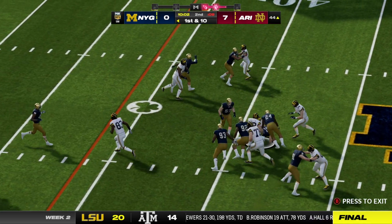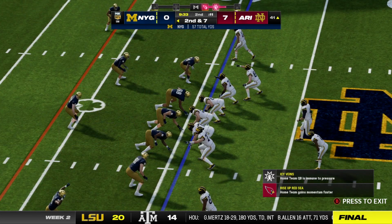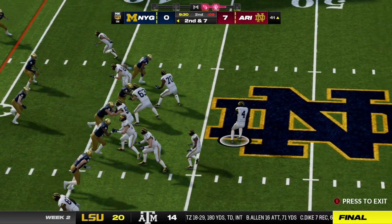On 1st down, they'll go to the ground attack. And he's going to take this ahead for right around 3 yards, but no more than that. 2nd down.